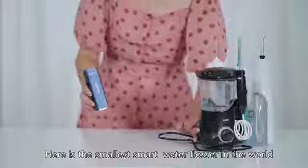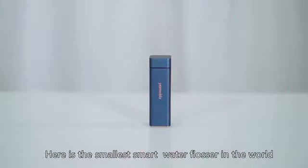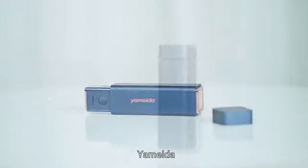Are you still using a traditional water flosser? Here is the smallest smart water flosser in the world, YAMEIDA.